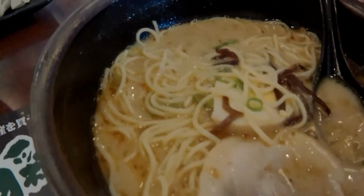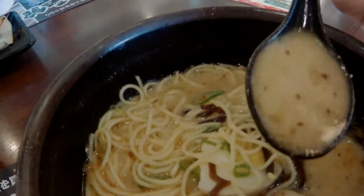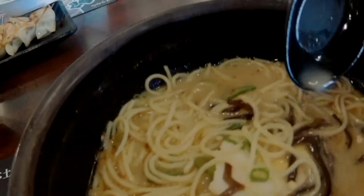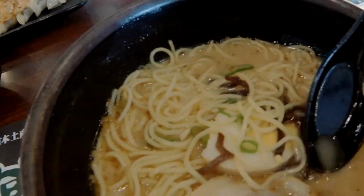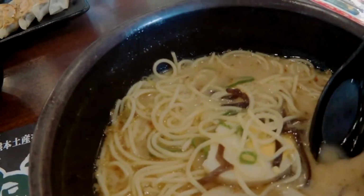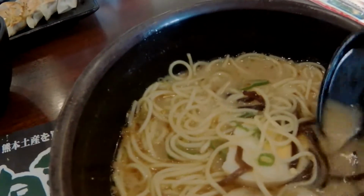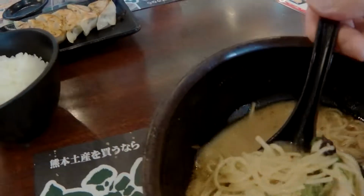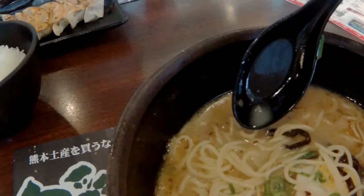Alright, as usual, broth first. This looks like my type of ramen. Very cloudy broth. Mmm. Oh my god, that's so good. I've never had chicken and pork broth mixed together. That's amazing. It's nice and garlicky also. And I think you're gonna like the noodles because you like the thinner ones. Yeah, I think this is your style of ramen.